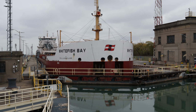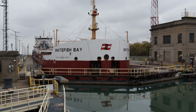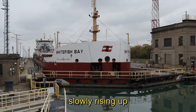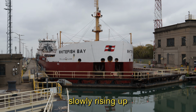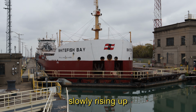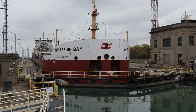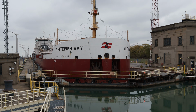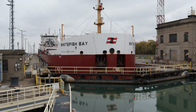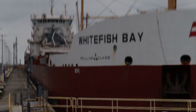So this is your Trillium class Whitefish Bay, belonging to CSL, Canada Steamship Lines. Built in 2013, and she was built in China somewhere. Jiangyin in China, that's where she was constructed. As you can see on the front, it is part of the Trillium class of vessels. It's quite clearly stated there, just under the Whitefish.